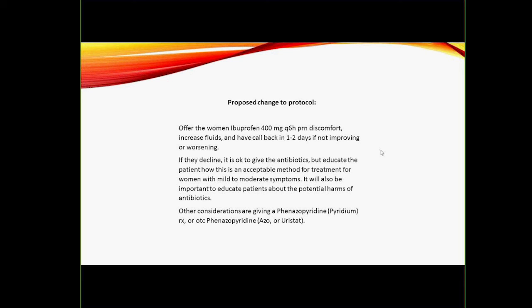This is not the current protocol, but maybe in the future. One option would be to offer the women ibuprofen 400 milligrams every 6 hours for discomfort, increase the fluids, have them call back if they're not improving or worsening, and then give them antibiotics then. If they decline this method, that would still be fine for the nurses to give them antibiotics, but there is the need to educate patients on how this is now considered an acceptable method for treatment for women with mild to moderate symptoms. It's also important to educate patients on the potential harms of antibiotics.